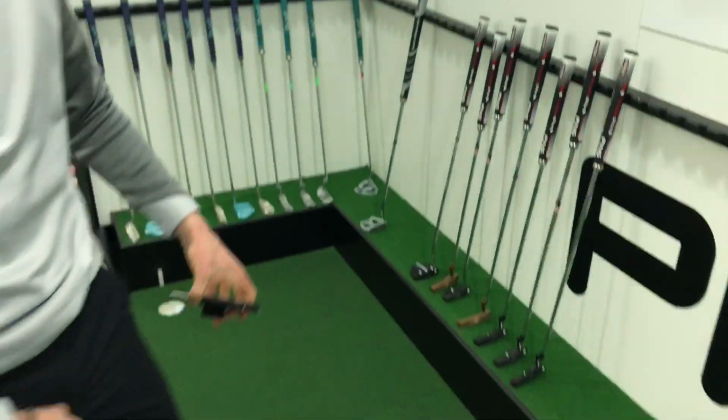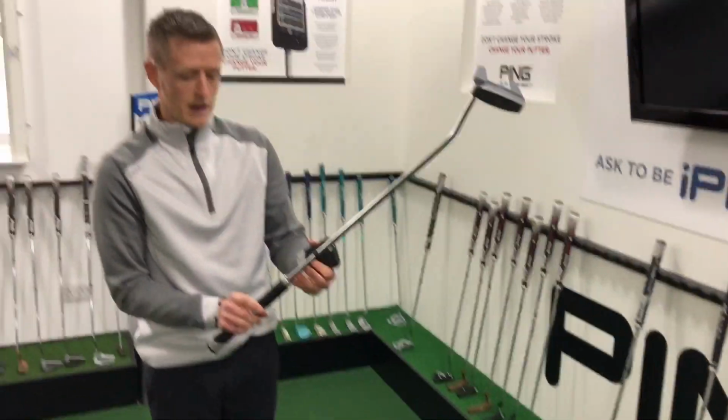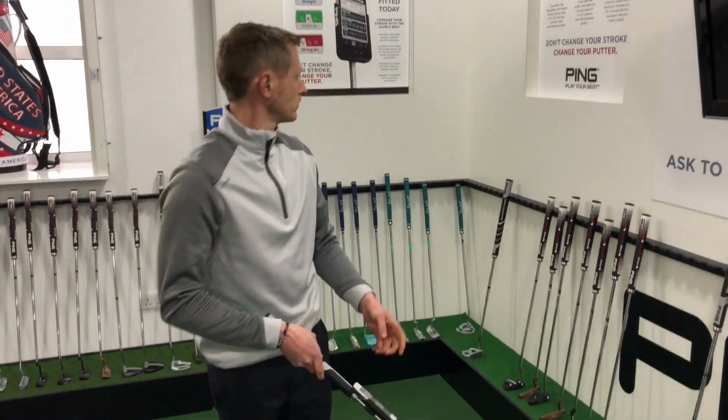That felt really good. So what we'll do is try the same putter but a face balanced version, and see how that affects the consistency from there. Superb.